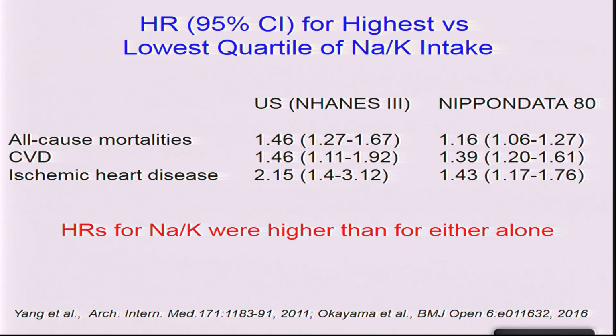In 1,981 elderly men. Looking at the hazard ratio for the highest versus lowest quartile, now I'm moving into the ratio really quickly, sodium to potassium intake, both in the U.S. population and in Japanese, you see for several outcome indicators, all-cause mortality or CVD or ischemic heart disease, an increase in hazard ratio with the highest compared to the lowest quartile of sodium to potassium. And this ratio is higher than either alone. You have to go to the papers to see the individuals, because I didn't cram in that many figures.